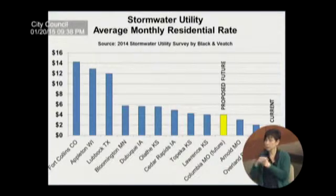So if you compare our monthly residential stormwater utility rates with other Midwest cities of a similar size, Columbia is at the bottom. Black & Veatch completes this survey biannually, and these rates are from their 2014 national report. Even the proposed rate at the end of 5 years is at the low end of other Midwest communities our size. So this proposal we're bringing forward is not the Cadillac version, it's the economy car.